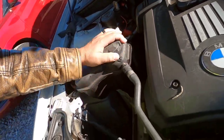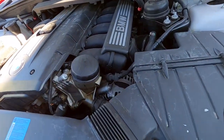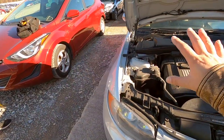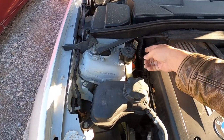This is nice. I actually like this. We're gonna wait till we start it up and run it and everything first, and then I'm gonna tell you how much this car is, because honestly, I think you guys are gonna die when I tell you. Okay, so she runs.